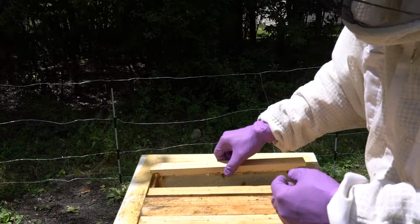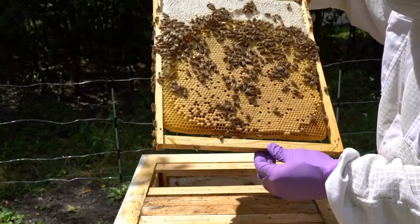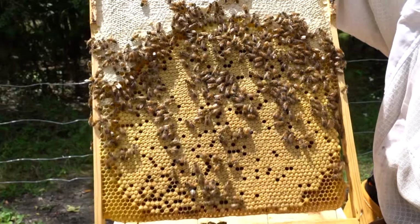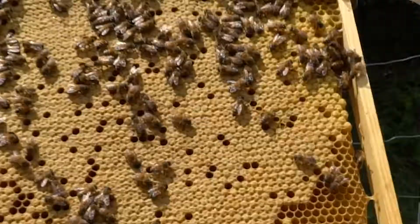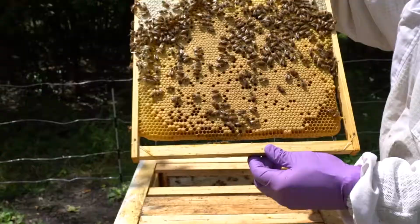Wow. Look at that brood. That's a lot of nice capped brood. Beautiful. Really beautiful. Nice pattern. Really fantastic. Honey on top, worker brood on the bottom. Really beautiful. Oh, and there's a bee with some pollen on its back legs. So we're getting some from somewhere still.